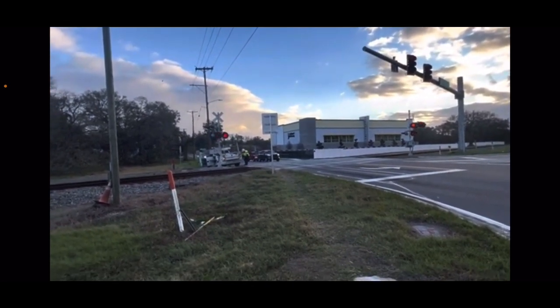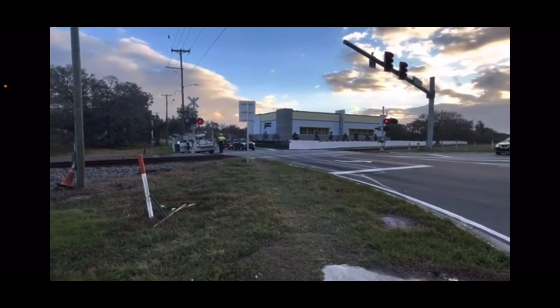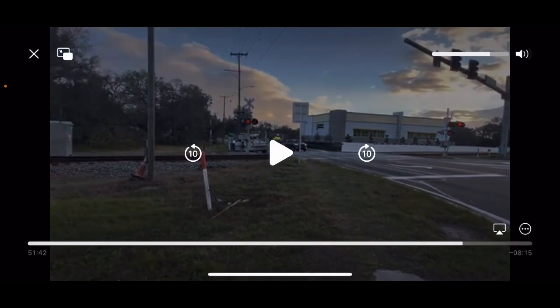Fixed just in time for Amtrak. Yeah, it was definitely just in time. Just got enough time between the two trains there to be able to do the repair.